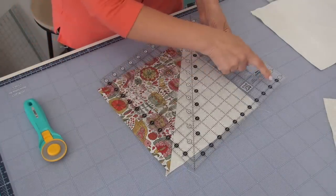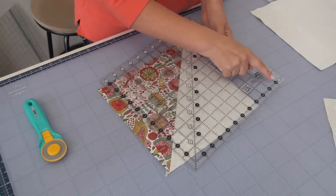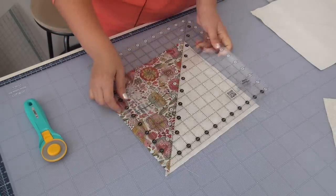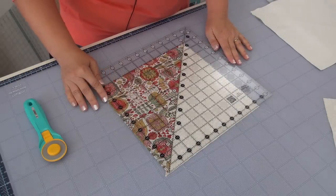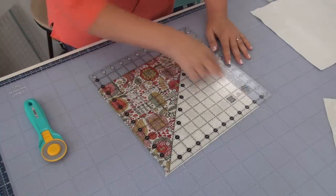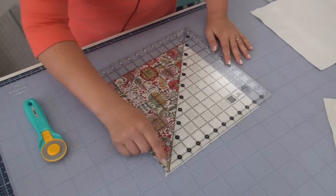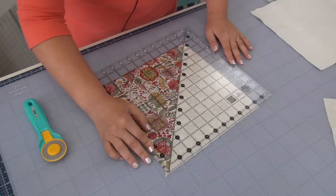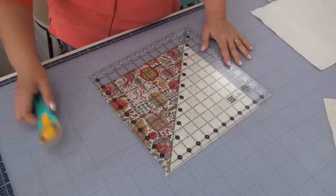I want to read the markings in the 1/2-inch size, which on the Creative Grids is the black dots. So I want to be lining up the 10.5, and there's not much to trim. So it is going to be a very slim trim. You want to be very careful and get it right where it needs to be on the diagonal. Don't be shifting it over any, just get it right on the diagonal, and then there'll be just a tiny little bit that you trim off both sides.